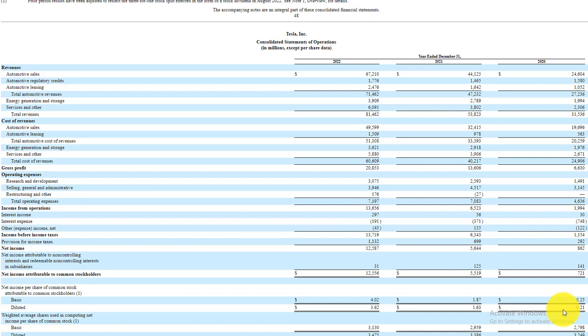Research, okay, about 3 billion. Selling, generally getting everybody to buy, lots of advertising, running the headquarters, all those types of things, another 3.9, almost 4 billion. And then some restructuring costs, things that they had to change and move around to restructure, another 176 million. So total operating expenses were just over 7 billion. After those expenses, we have income from operations of about 13 billion. That's twice what they had for income from operations last year, in 2021.